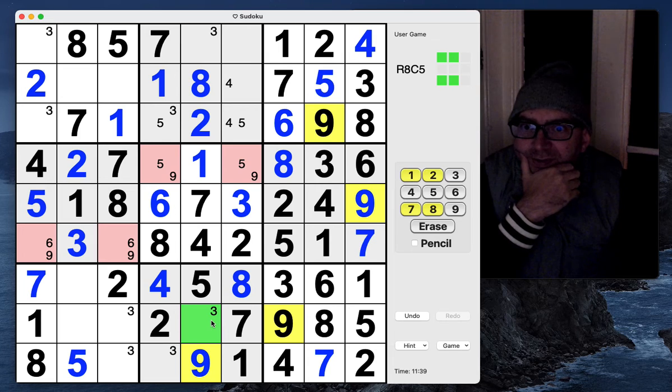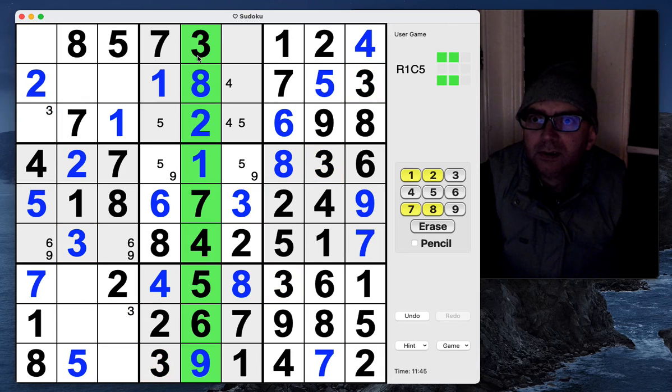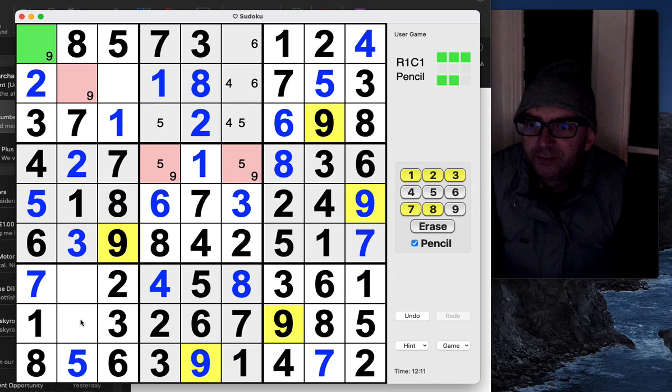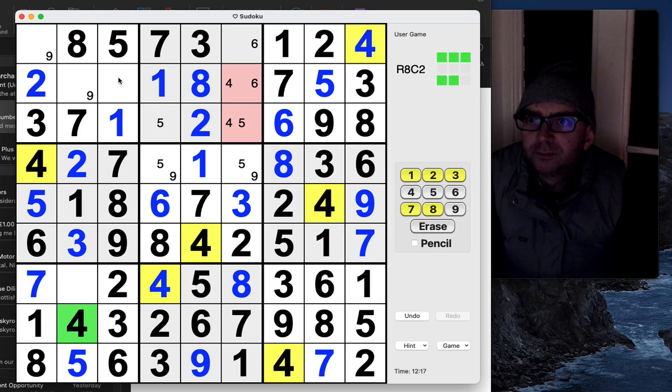The remaining digit here is a 6, right? Well, there's our 6, so we've got to have a 6 here and 3 there. 3 here, 3 here, 3 here. 6 is now going to be up here at the top. That's got to be a 6. That's got to be a 6 and a 9, sorry. It's going to be a pair of 4s, but the 4 basically is here. Yeah, get all the 4s out of the way.